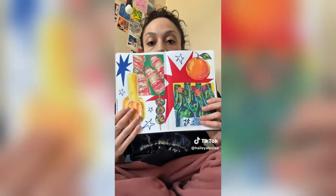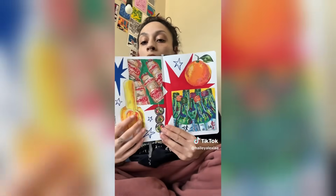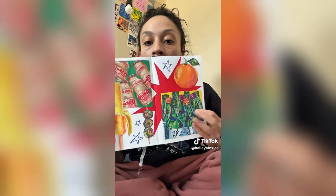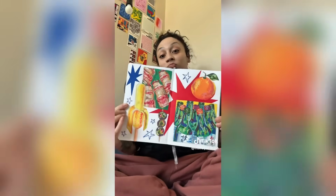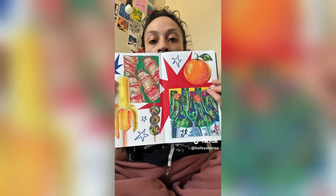I used acrylic paint pens. I used my Shoto Art ones. I get a lot of questions about those, so that is what I used. I think it turned out really cute. I think I did really good on the bottles. I don't know, pretty fun. Very colorful, very fun. Very cute, love it.